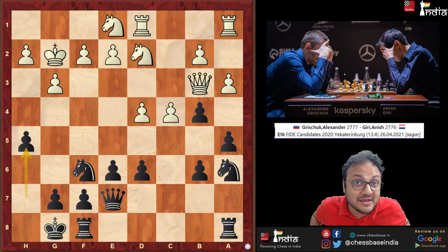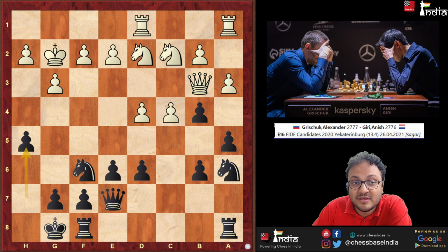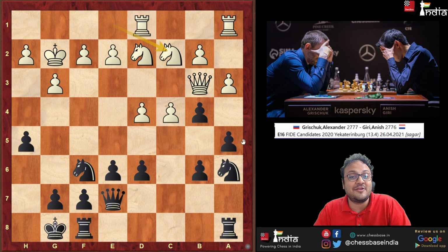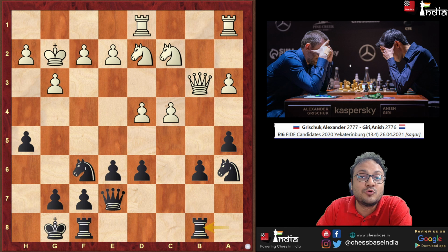Because he had to win. And when you have to win, you have to take risks. So he took some risk. Knight c2, Grischuk is like, take care of your b4 pawn. What are you going to do? So, okay, he took. Pawn takes, and now rook b8 was played.